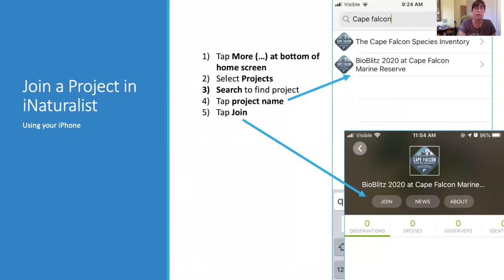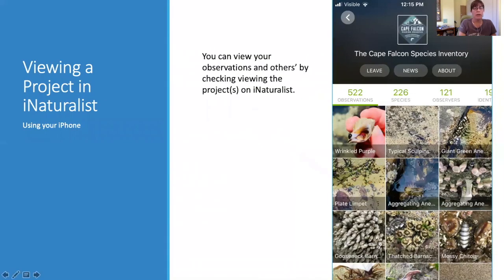If you go in there, you'll be able to see what other people are observing at Cape Falcon. Here's an example of what you would see if you looked at the Cape Falcon species inventory. That can be interesting also while you're exploring, just to be like, oh, I'm seeing those too. Next we're going to go through each one of the Marine Reserve locations and let you know where and when and how to participate.